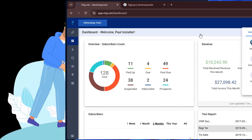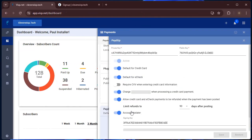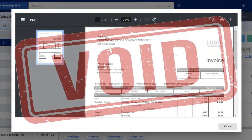The Require CVV when entering credit card information option is now available in the payment gateway settings for Paid Up. This means that ISPs can now require their customers to enter their CVV when making a payment via Paid Up. Voids performed on Paid Up are now correctly processed and reflected in Visp. This means that users can now void payments made with Paid Up without worrying about their transactions not being recorded in Visp.